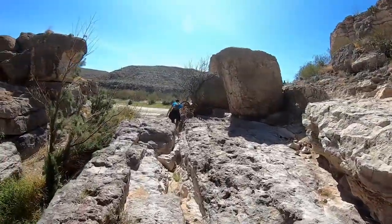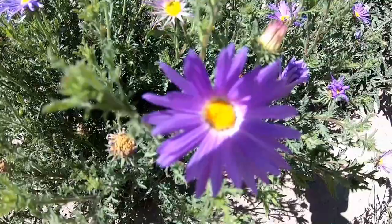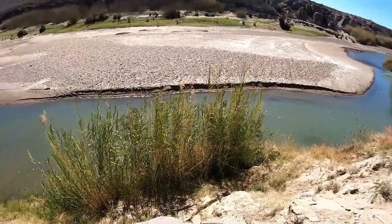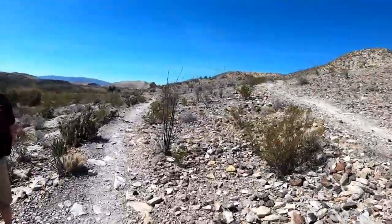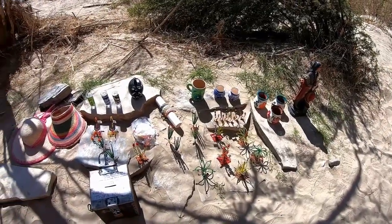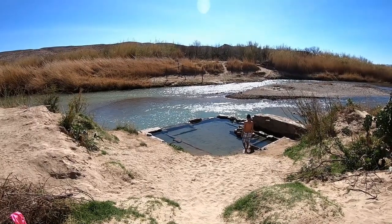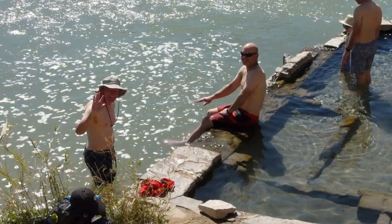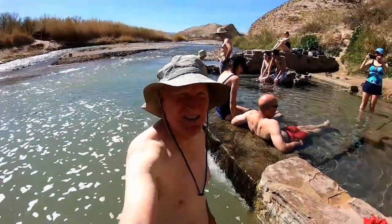She was behind me. It's the Rio Grande. 11:30, found a sign, Hot Springs, 0.25 miles. Kids come over from Mexico and sell stuff on this side of the river. There's the hot springs. This is the Rio Grande River at the hot springs.